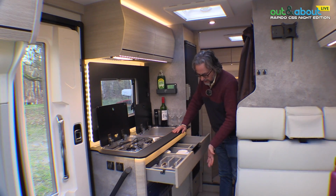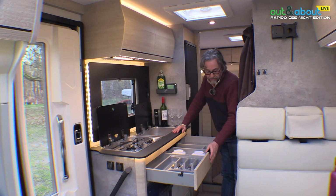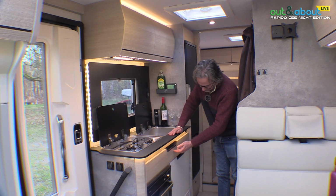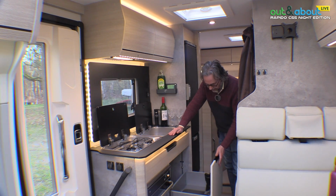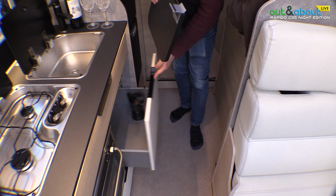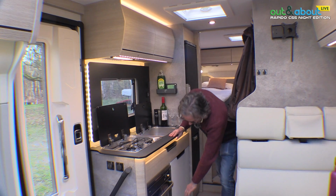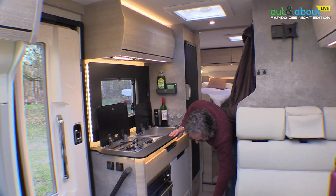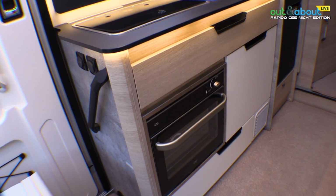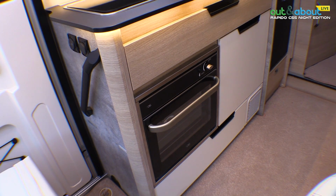So press the button and then you can open this huge drawer for your cutlery, plates and so on in there. You've got a really big, deep drawer there. Now we've got the worktop extension panel in there, which we'll come to in a second. Another drawer at the bottom, and for the UK, hooray, we get an oven and grill, as standard, of course.